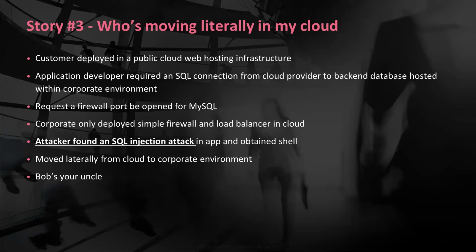Now, what happened was a similar story to the first story I told: the attacker found a vulnerability on the web infrastructure that was on the public side of the cloud. They were able to break into those servers. They profiled all the connections that were being made on those servers. And they were able to see very quickly that there was a MySQL connection back to the corporate environment. The attacker then just basically used the credentials that were stored inside of the web server and was able to dump the entire database back into the customer's environment.